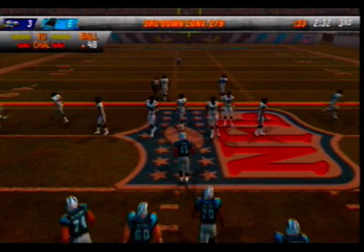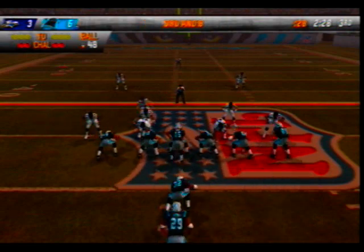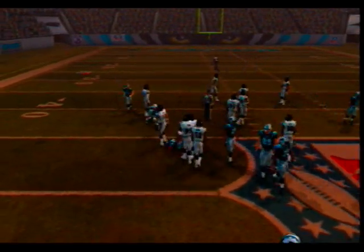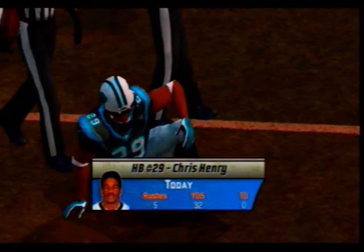Here is a third and long situation. 48-yard line. Let's go now. Henry is the deep back, looking to run it here. Charles takes him down before he can get the first. A sure tackle by the cornerback, and they won't get to the first down marker.